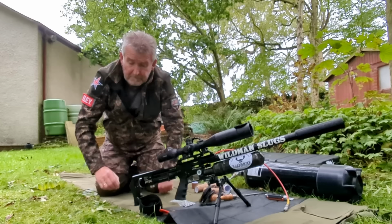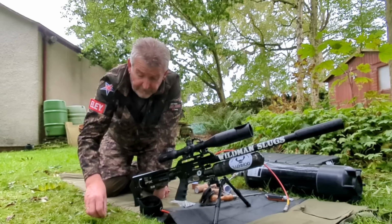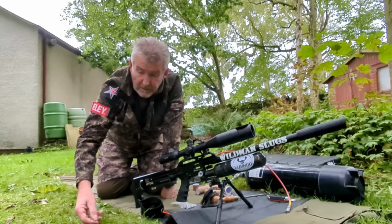Now, we did a shoot the other day with Premier Guns, and there were some chaps down there with a compressor. Hills, that's it, the EC300? That's the one. So if you have one of these guns, get something like the Hills, and you can fill the gun up direct from the compressor, which you plug in at home. Take it out and top it up. Okay, that's good information.